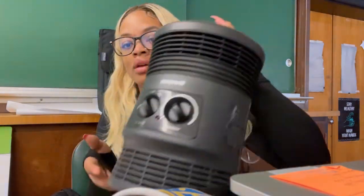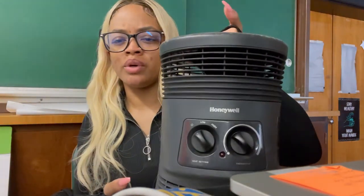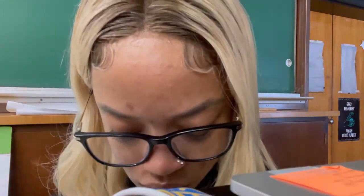And then also I got this heater from Amazon. It's by Honeywell, and it's a 360 heater, and of course it's about to get warm soon, so I'm thinking about purchasing a fan, because I know it's going to get hot in here, because when I first started last year, it was hot, okay, hot. So I'm probably going to end up doing that.